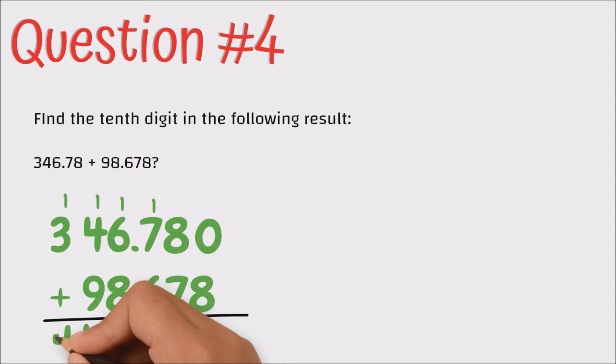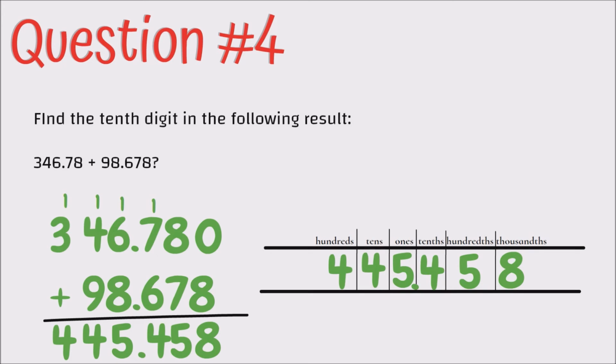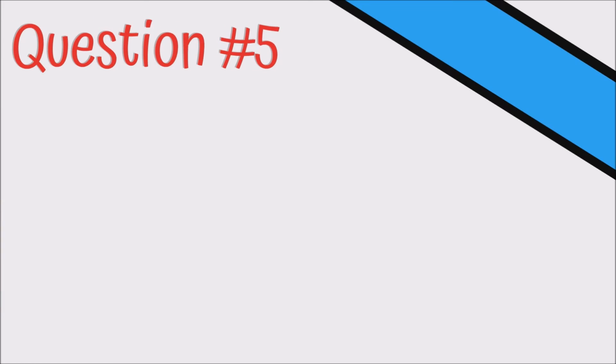So the final answer is 445.458. And by separating each digit into their place value group, the digit in the 10th place value group is 4. Now, for our final question, I'm going to use a question similar to one that you would find in PEP. It's a little bit different, but I think that what we've learned so far is more than enough to take it on. So let's go.